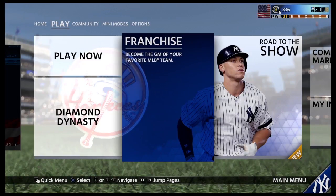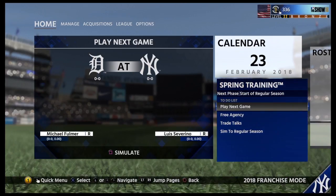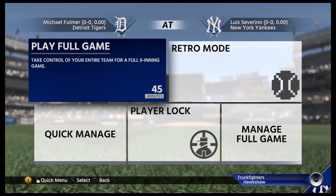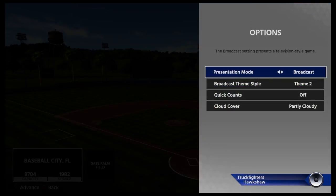Hi everybody, welcome to Hometown Touchdown, and today we're going to start the new series. I already started it, sadly. So there we are. Just going to load it real fast. Here we go, we're playing against Detroit, and we have the current Yankees roster, so let's just set it up so we can hop right into the game.